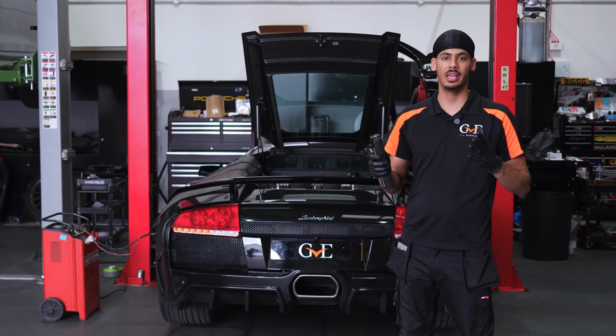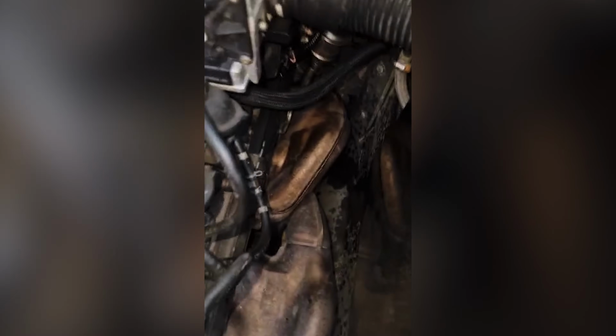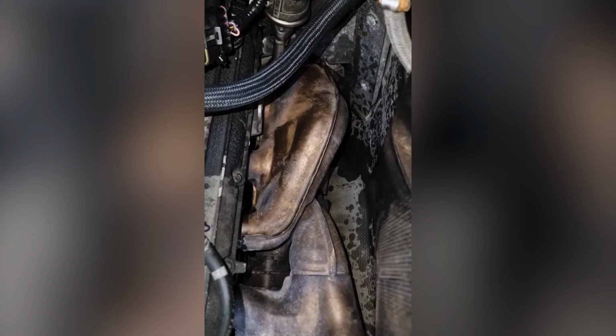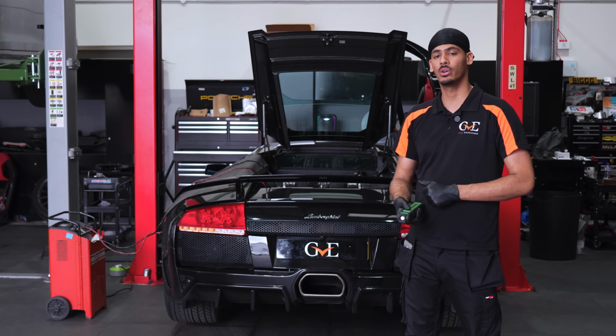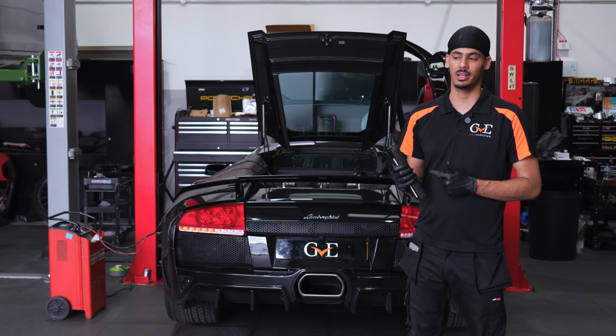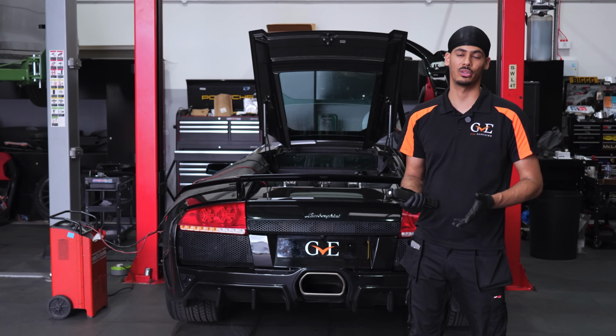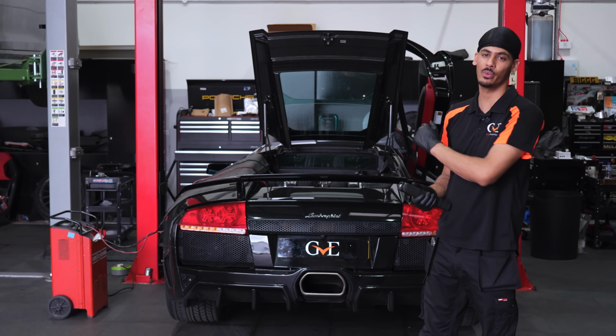We found out on the e-gear system that there's an internal leak, and normally on Ferraris and Lamborghinis they have a problem with the actuators. They lose pressure internally, so we're gonna have to remove the engine and gearbox in order to get to the actuator, as the location on this is above the gearbox, and it's about a 20-hour job. So stay tuned, and we're going to make sure we show you how we're going to fix this car.